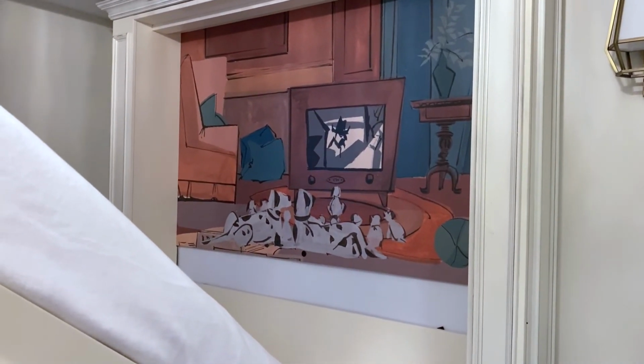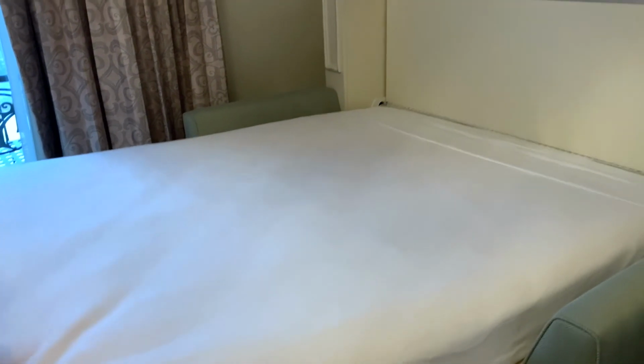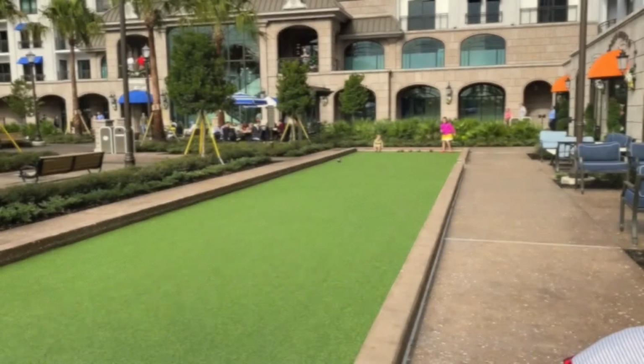And like I said, a full-size queen bed, a full mattress, not a couch bed pull-out. It's a real mattress. And so if you had 2 adults that needed a second bed in the room, this would be perfectly suitable for them.